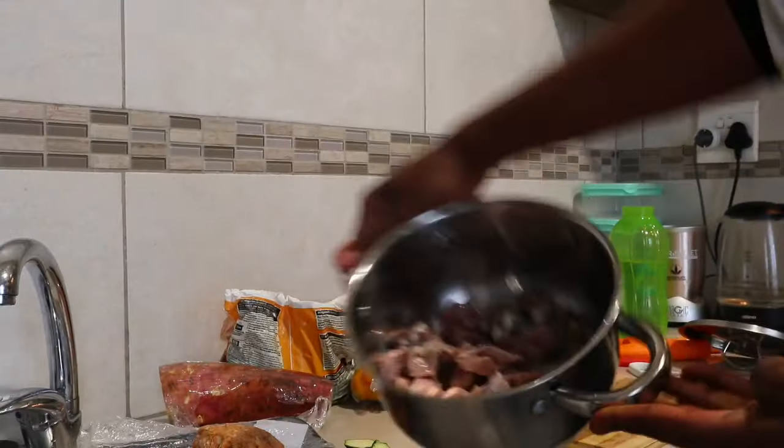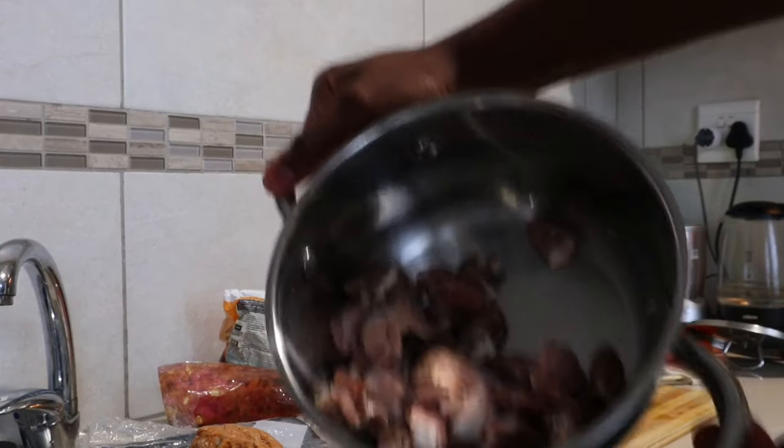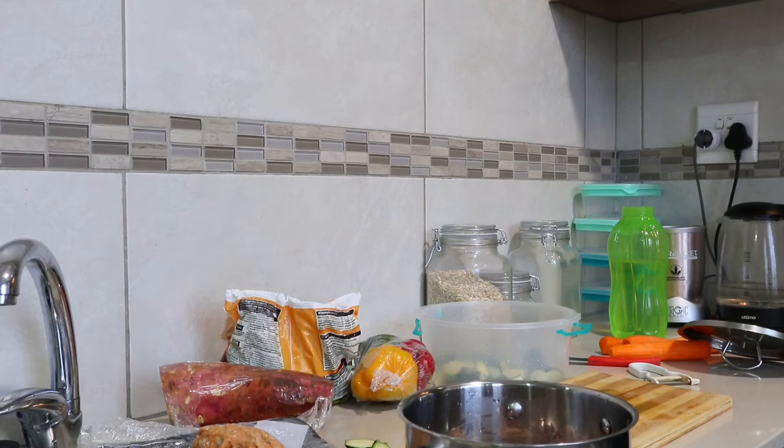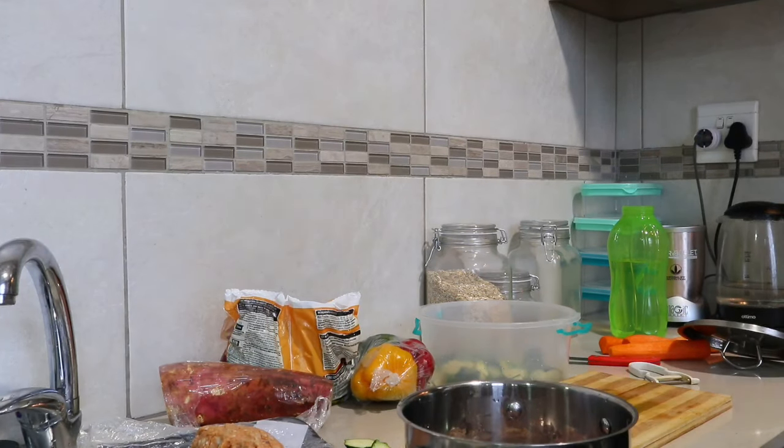And here I have my chicken gizzards with chicken hearts. I'm gonna cook them and I'm gonna show you guys how I cook them as well. But this is one of the proteins. I'm also gonna have a chicken and mincemeat as well.